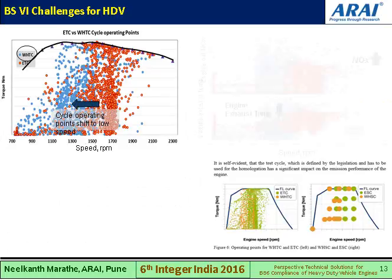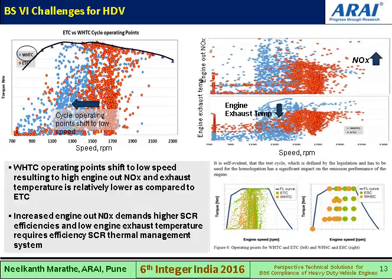It is also shown that the new cycles which are now going to cover BS6, like WHTC and WHSC, are different from the ETC and ESC cycles that we have been using from Euro 1, Euro 2, Euro 3, even for Euro 4. They are different from the point of view of the pattern in which they work. Now we are going to see that most of the time there will be a scenario of lower speeds and higher load operations, which will be more prominent in the new cycles and have a tendency toward more NOx generation. And there will equally be scenarios where exhaust temperatures in reality may be on the lower side. These are the two challenging scenarios on which we have to work and develop our technology.